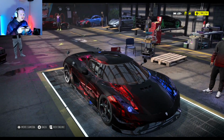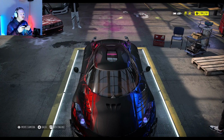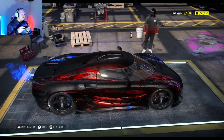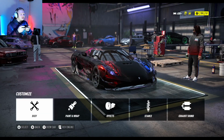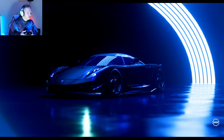Look at that. Single windscreen wiper is just like a massive finger to whoever happens to be in front of me. Because all they're going to see from that point is the fiery rear of my Koenigsegg Regera. Alright. Let's go get in some trouble.